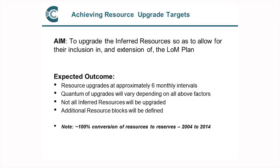The expected outcome of this work is going to be a fairly regular resource upgrade. We expect it in 6 monthly intervals. The quantum upgrades, however, will vary over time depending on the size of the remaining blocks to be drilled. And as is normal in this sort of thing, not all inferred resources will be upgraded. Some blocks we expect to be subgrade, but at the same time we expect to define additional resource blocks in the drilling program.